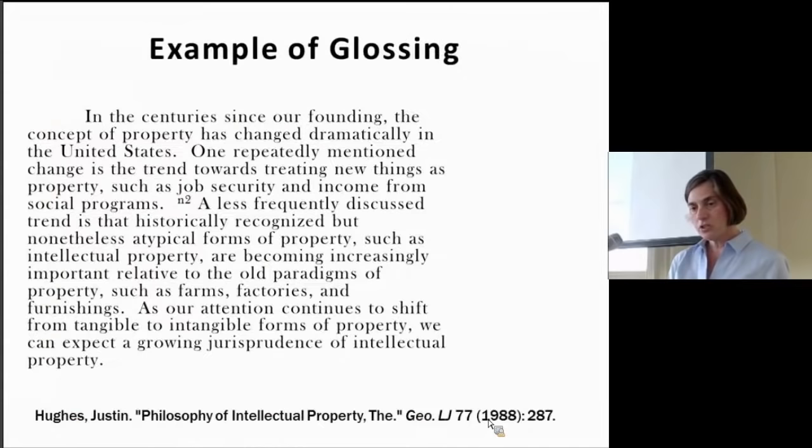So let's try. Here's a paragraph from something probably none of you have ever had the need to read because it's from a law journal, the Georgetown Law Review. And it's the first paragraph of an article on the philosophy of intellectual property. So it's the first paragraph, so you can already think about how it functions.